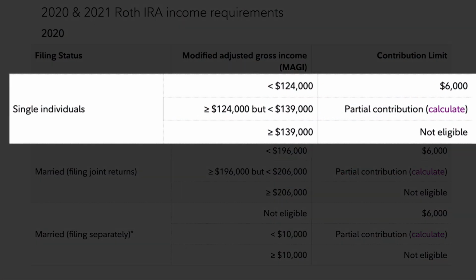All right, so if you are single and your modified adjusted gross income is under $124,000, then you are able to make the full contribution. If you make over $124,000, but you're below $139,000, then you could make a partial contribution. And again, the closer you are to that $139,000, the less you're able to contribute. And Fidelity, right on here, they have a little calculator where you could click on this and calculate how much of a contribution you could actually make. And then if you make over $139,000, then you are priced out. You are not eligible to make a Roth contribution.